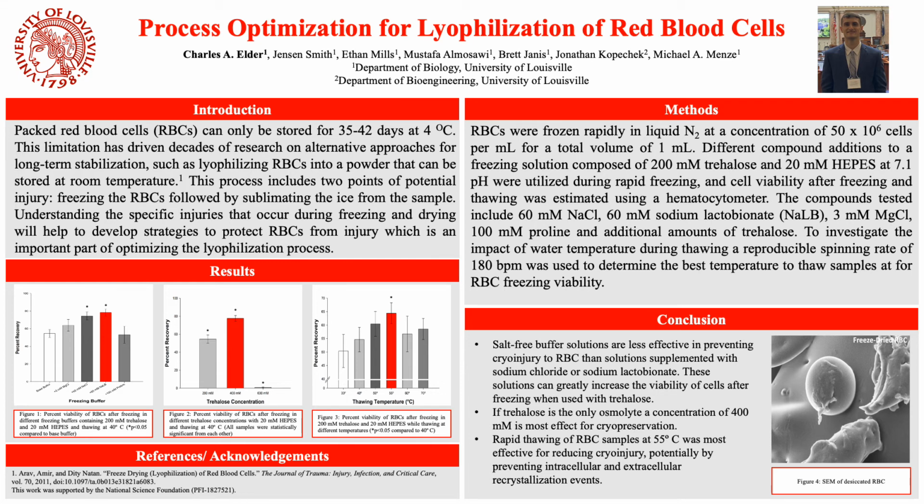Some experiments that I will be performing in the future will help me answer questions like, can increasing salt concentration cause additional red blood cell protection for freezing and thawing? Are there better compounds to help with cryopreservation for red blood cells? And will increasing the sample size change the freeze-thaw variability of the cells?